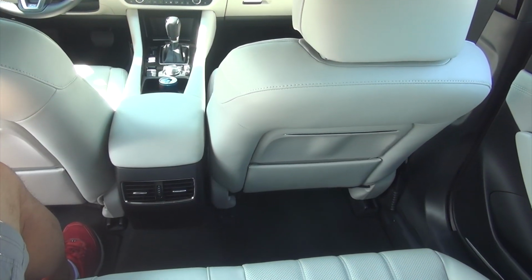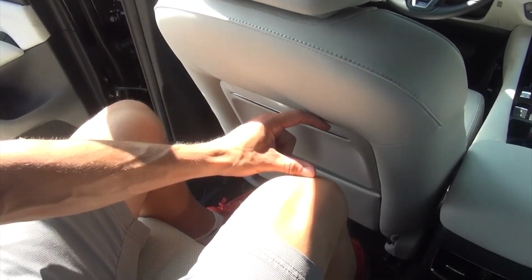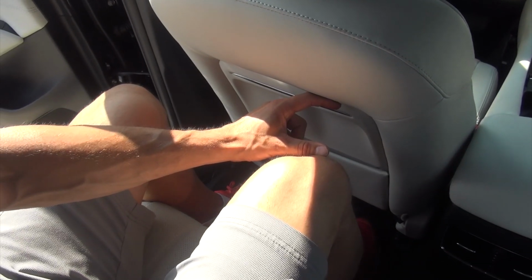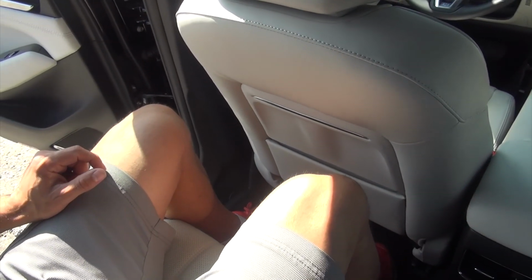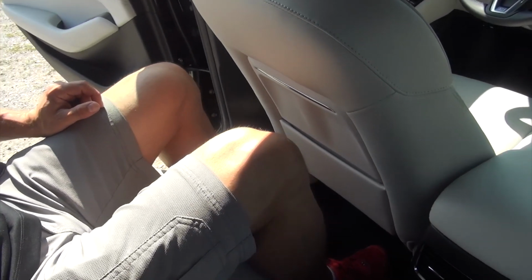Here's what it looks like sitting in the back seat. I am 5'11". That was my position as the driver up front. So look how much room I have between my knees and the back of the seat. For my size, I'm very happy with this. This is the largest sedan that Mazda makes. It's 192 inches long, so they give you plenty of legroom for that purpose.